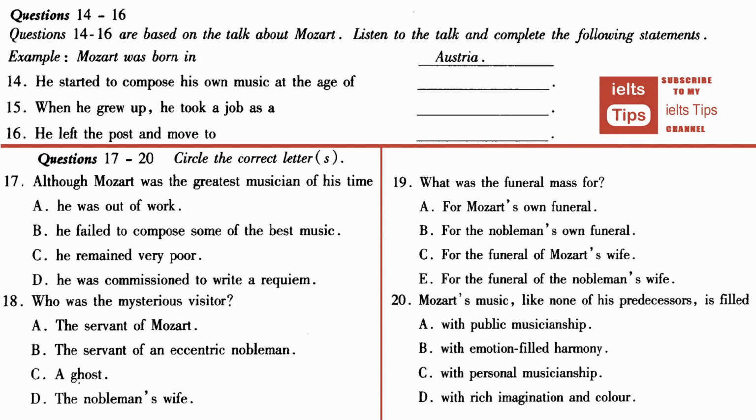Towards the end of his life, a mysterious visitor commissioned him to write a requiem, or funeral mass. The visitor came wearing a mask, and to Mozart he seemed like a ghost coming to commission him to write his own funeral mass. The truth behind the mysterious man is that he was the servant of an eccentric nobleman who wanted to steal the piece of music for the funeral of his wife. The reason behind the mask and the mystery was that the nobleman planned on claiming the work as his own. Mozart never finished the Requiem Mass. At the age of only 35, he died before being able to complete it.